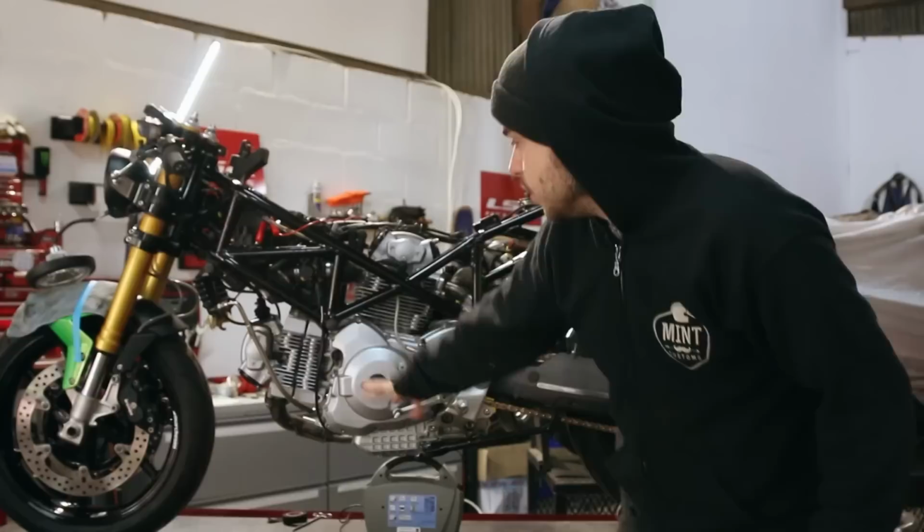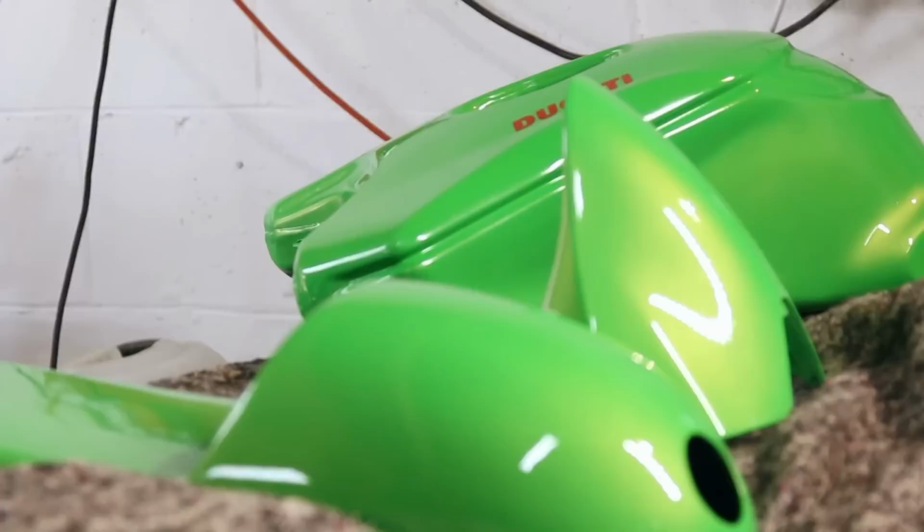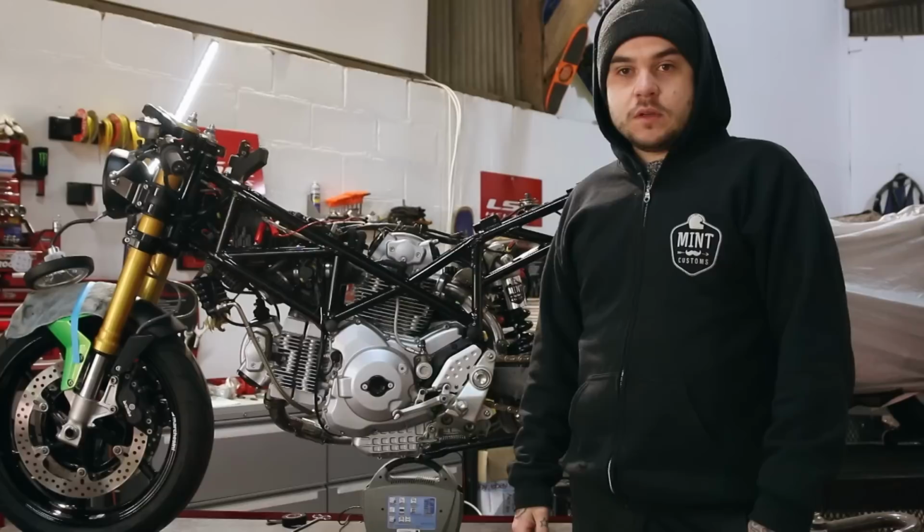We're still waiting on the oil hoses. All the bodywork's gone back to Otto to be polished. We haven't even run the engine yet. No road test. No MOT yet. I'm a little bit stressed out.